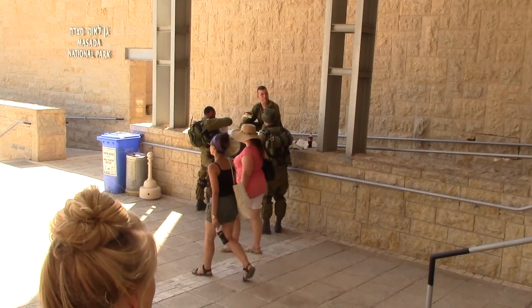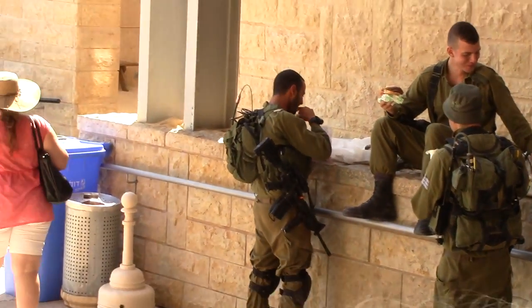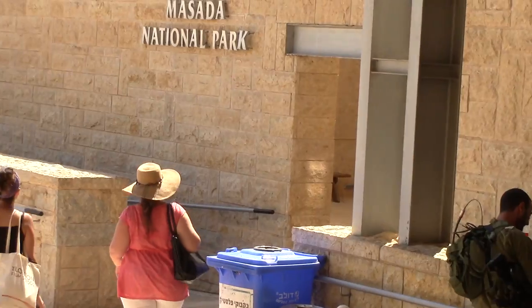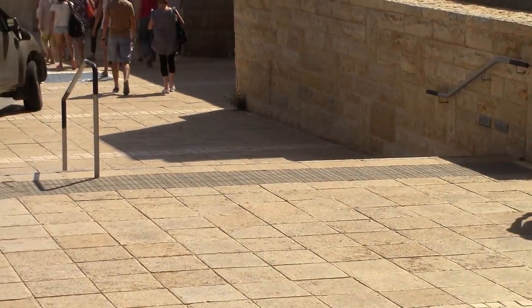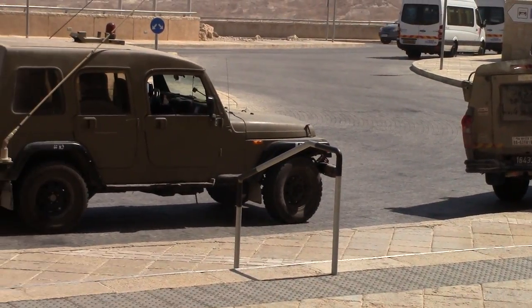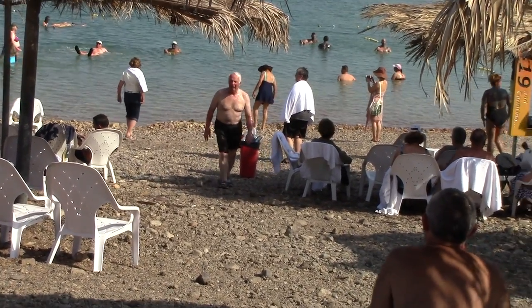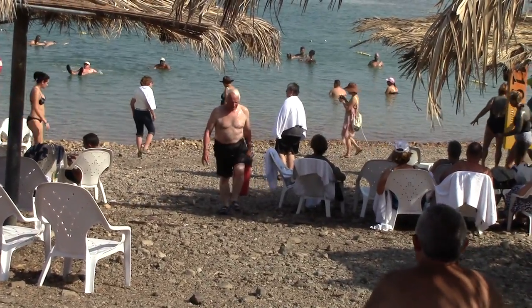The Israelis here having lunch. If that happens, we'll get it when we get it. Masada. Yeah. Here for lunch. Jamie's on her way down, at least to get her foot in the water.